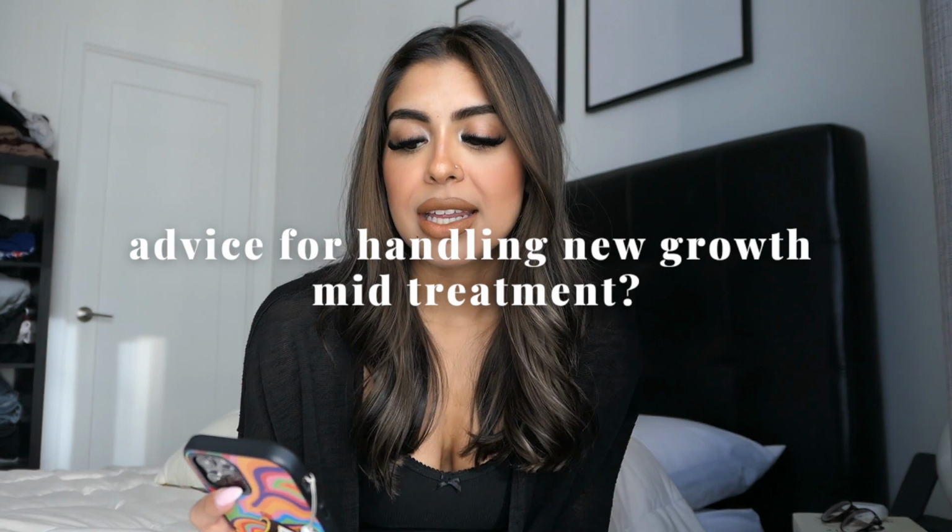Do you have any advice for handling new growth mid-treatment? It's important to remember that the only form of hair removal between sessions is shaving, and the great thing about laser hair removal is that there's no growing phase. If you see new hair growth between your appointments, it's completely safe to shave. She doesn't suggest shaving frequently, but shaving 3 to 4 times between your sessions will not harm your results.